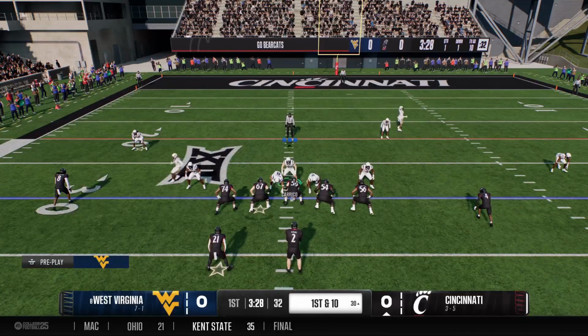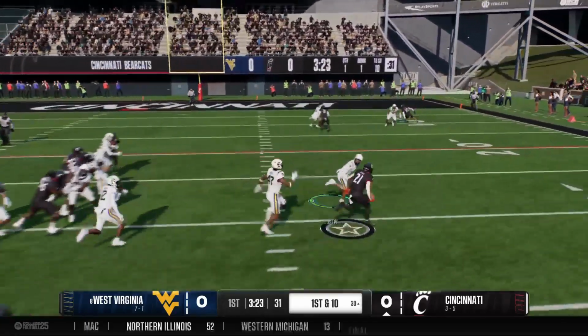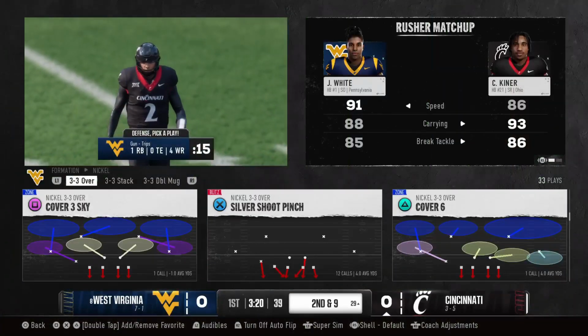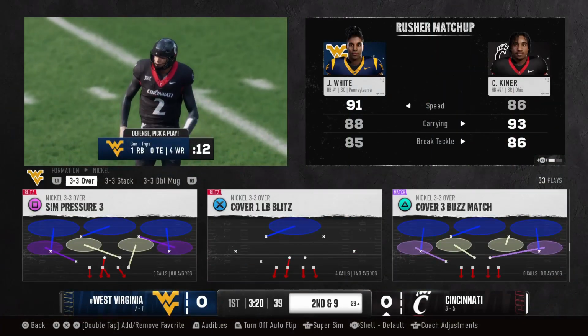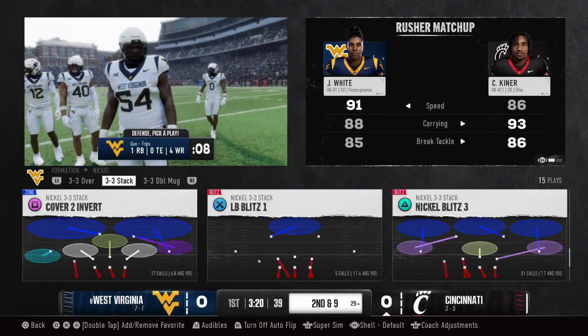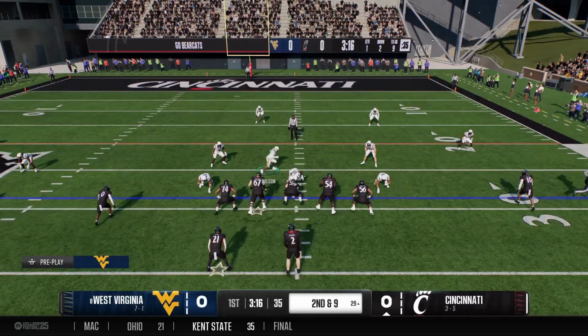8th play of the drive coming up. From the gun, they'll try to impose their running game. Tough sledding there as he picks up 1 to the 29. You definitely want to commit to the run game. You want to establish the run game. You want the defense to honor it. But if it doesn't work a little later down the road, you might think about airing that puppy out.